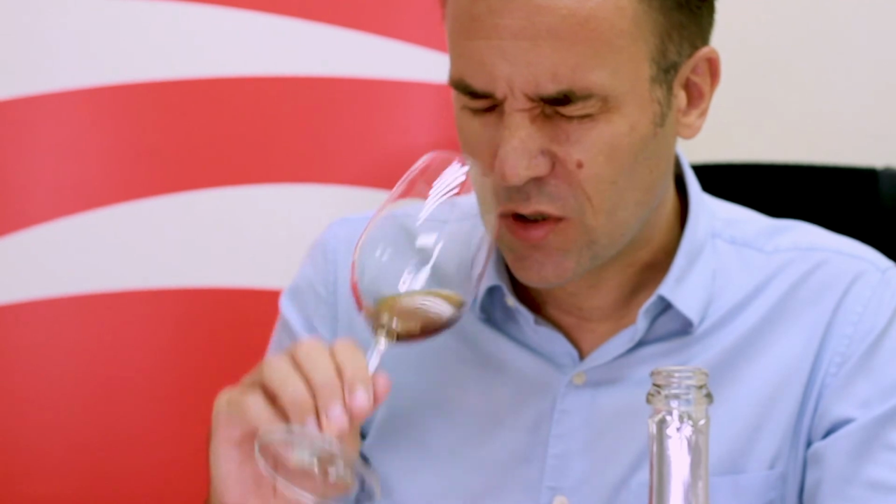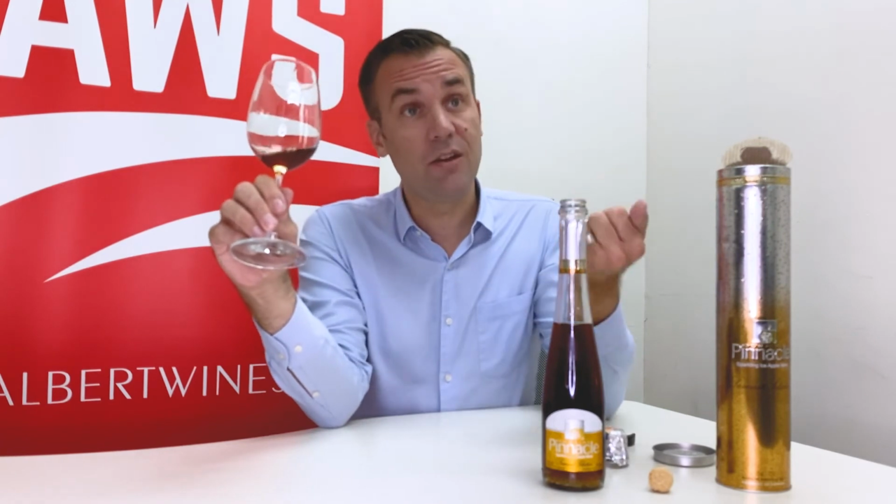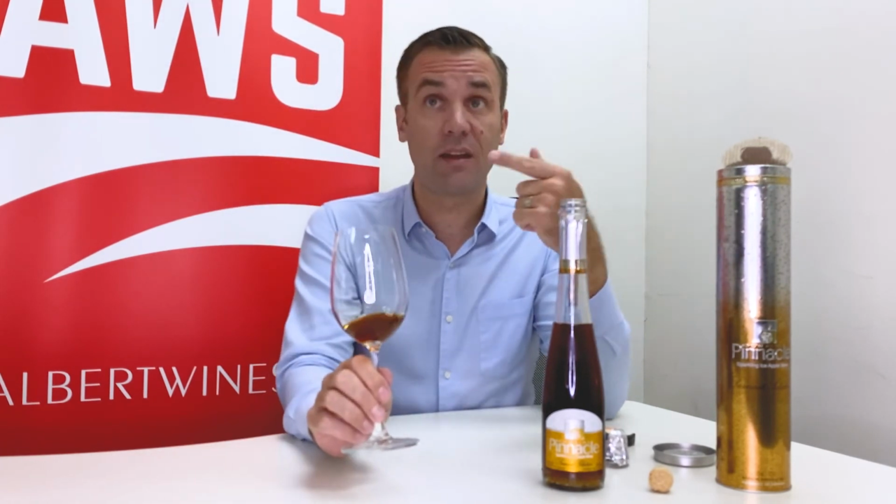You get the very light fizz coming through at the beginning, which is good because it cuts through the sweetness. You get the richness of the apple, and the acidity helps create a very good balance. Got a lot of marzipan and sweet spices. This is beautiful. This would be very good for pre-dinner drinks, an aperitif, as we say.